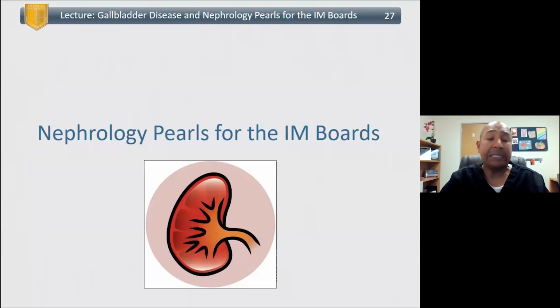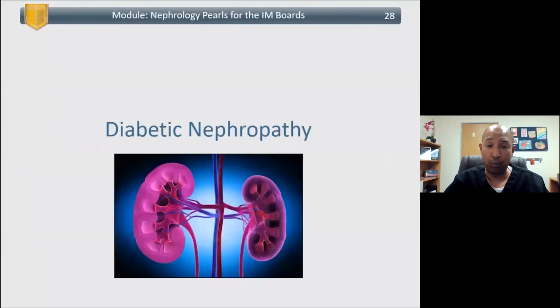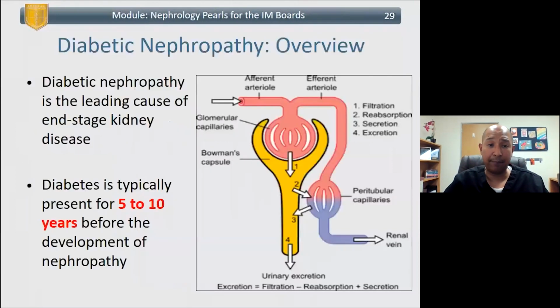And so with our remaining time here, I just want to spend some time and talk about some nephrology for the IM boards, really focusing on diabetic nephropathy. So when we talk about diabetic nephropathy, it's the leading cause of end-stage kidney disease. And diabetes is typically present about 5 to 10 years before you develop the nephropathy. So why are kidney questions a little tricky on the board exams? Because of the basics. What are they asking you?